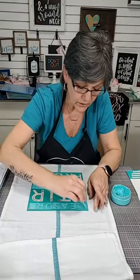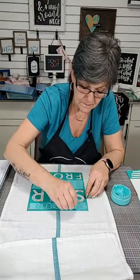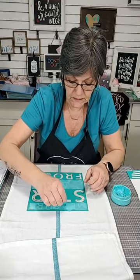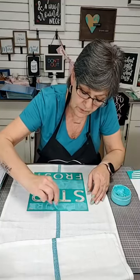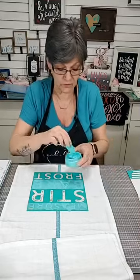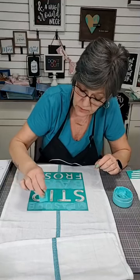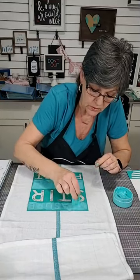You want to make sure you cover all the silk screen area. Get that in there. Whoops. Yeah, I went above. Placement tape on the outside of your transfer area is a really good idea. Or painter's tape, whatever you happen to have. Either one will work.